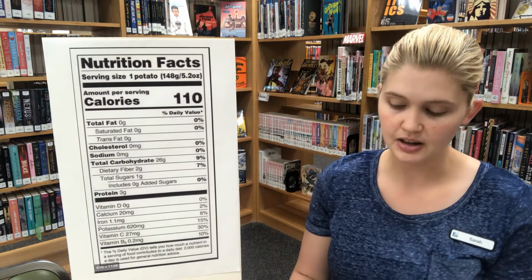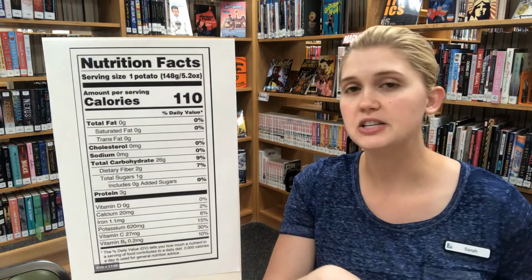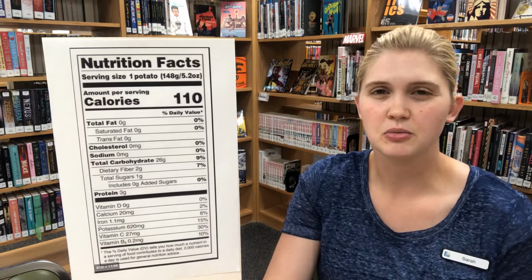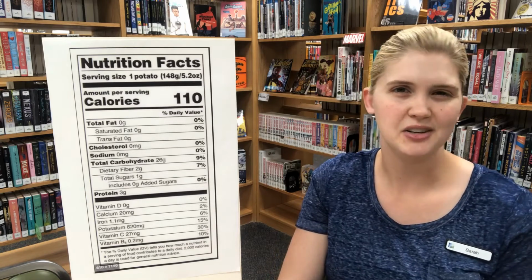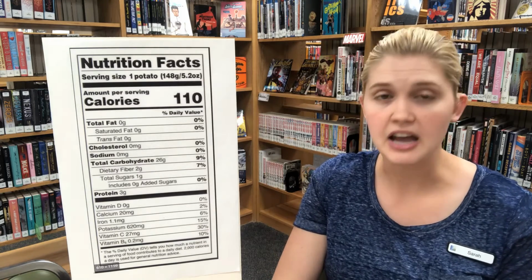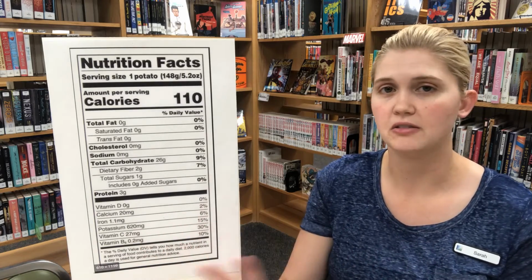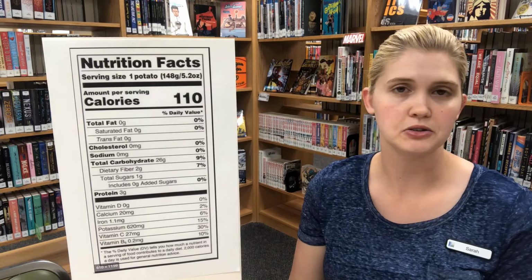An example being, 10 years ago, gluten-free was kind of the thing. Nobody could really find anything that was gluten-free, or if they did, it wasn't really very good. And now you can almost go into any store and there's a whole aisle or shelf dedicated to just gluten-free.